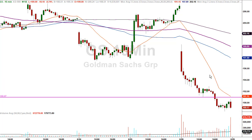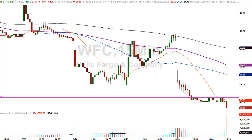After that initial bounce, you can see it made a high of 192.92, so officially that was a pretty good trade at the time if you were filled. And actually I did hear from a few traders that were filled. I didn't get filled, but good for them. Wells Fargo came into the number, it fought the number for a while, and then it gave up the ghost into the end of the day.